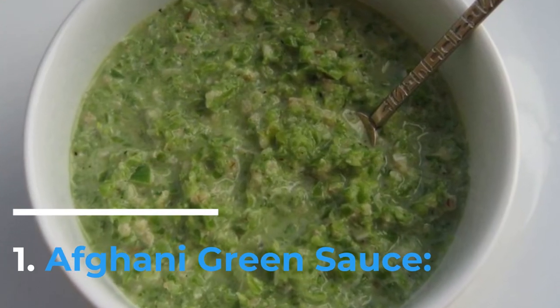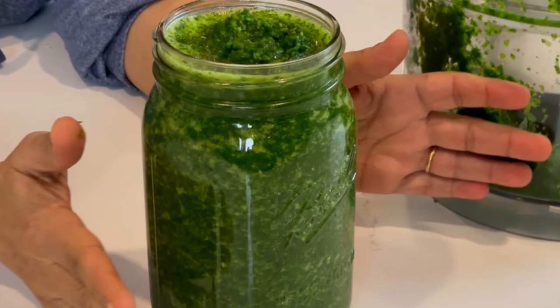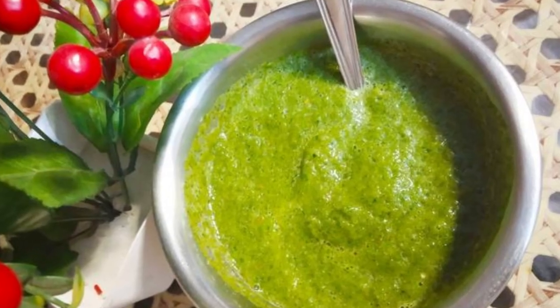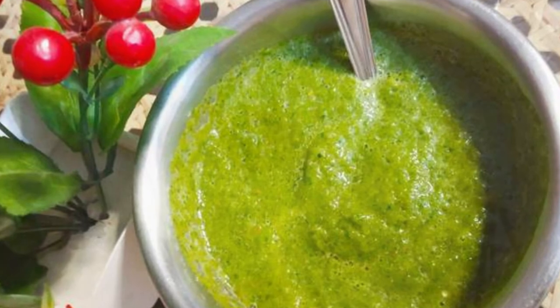1. Afghani green sauce. Afghani green sauce is a popular dip for dumplings and other foods. This green sauce goes well with meat meals. Its bright green color comes from a mix of spices with strong scents. Afghani green sauce contains raw garlic, chilies, and lime juice.